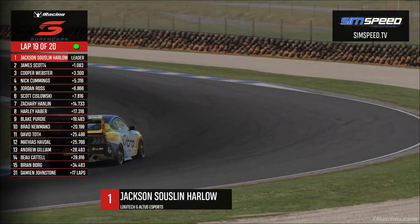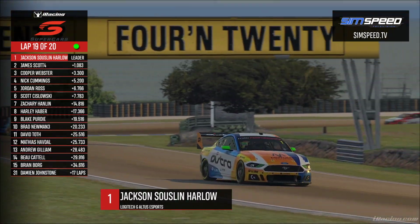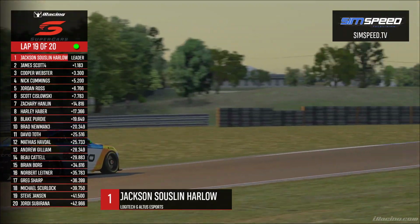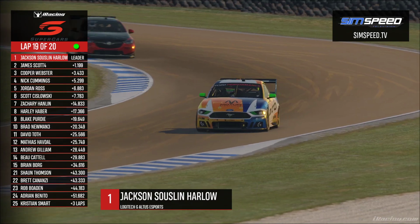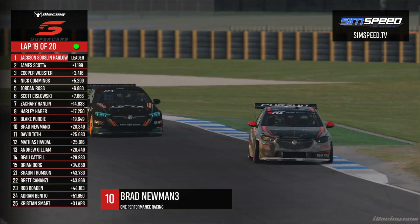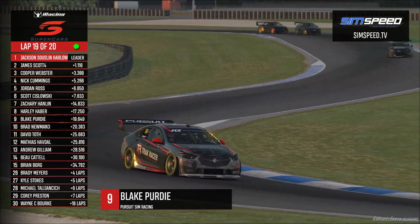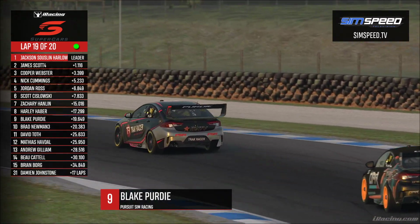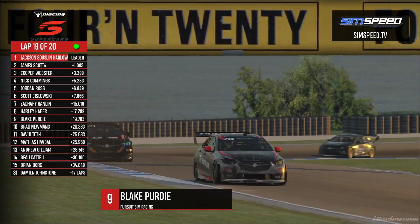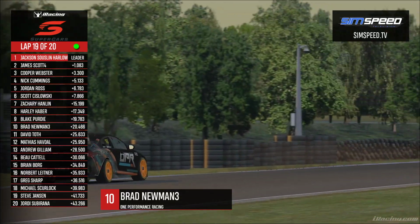Of course, he started on pole, been very, very consistent. Another driver that we probably should talk up is Blake Purdy. As we said, he did the fastest lap. He's currently in P9, but he's starting to feel a little bit of pressure from behind. Brad Newman is a little bit quicker out on track at the moment. Blake Purdy's tyres look like they may have started to fall off the cliff. I don't know if he's going to be able to hold on for P9, because look at that last lap time. 0.6 of a second quicker was Brad Newman. I think Newman might get Purdy.